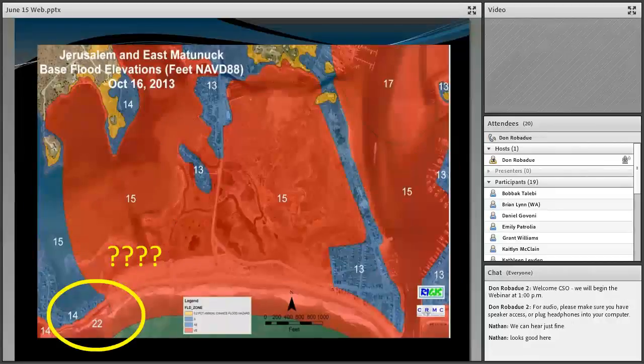And as you look at some of these maps, for instance, in these areas from an elevation of 22 to 14, there's no significant break in elevation that would cause this. So this is essentially a physical impossibility. You can also see some of the envelopes have linear lines associated with them. Again, this is all because of the problems associated with the mapping technology that they're using.